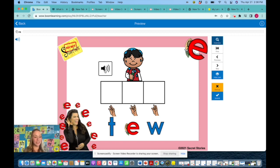How I teach my students in the classroom. Listen to the word wet. Wet. Now tap out how many sounds you hear. W, e, t. How many sounds? Three sounds. Okay, first sound is w. What letter represents the w sound?